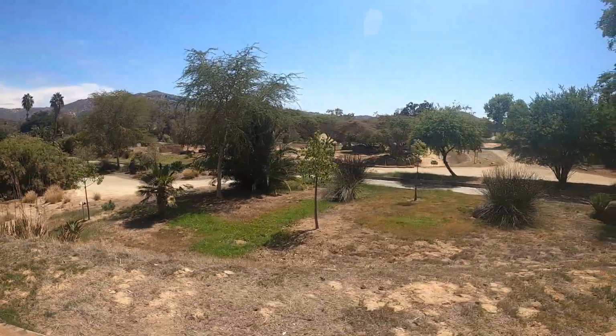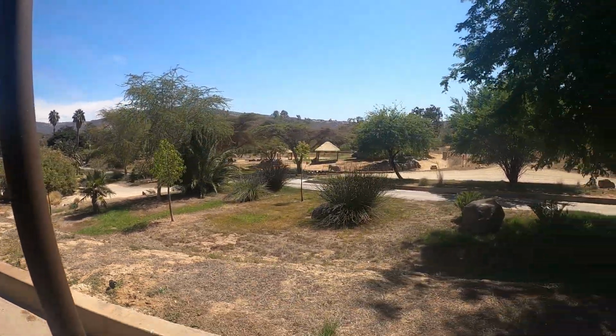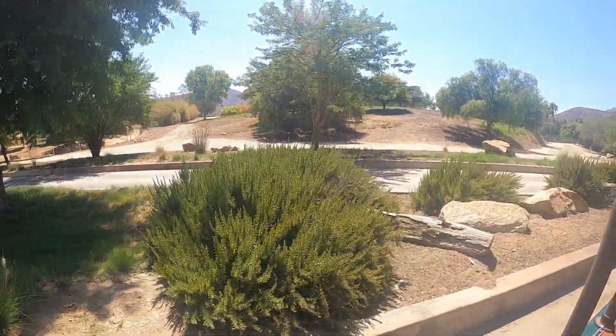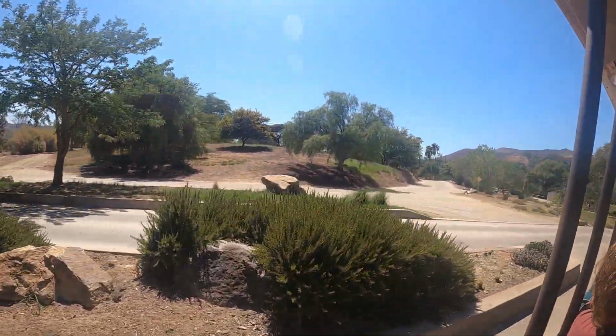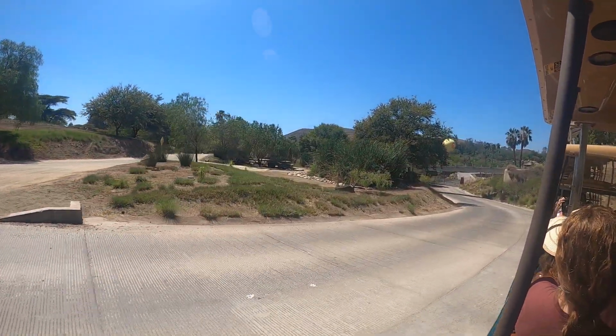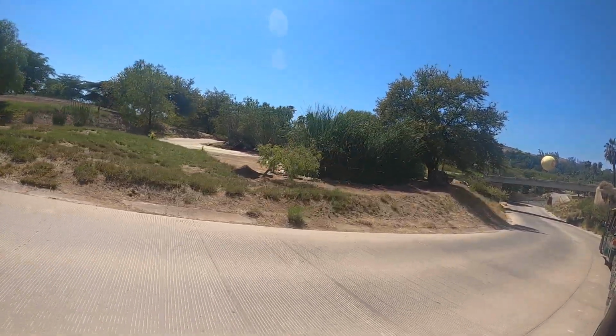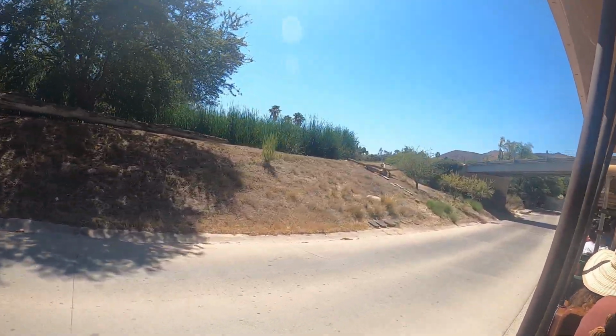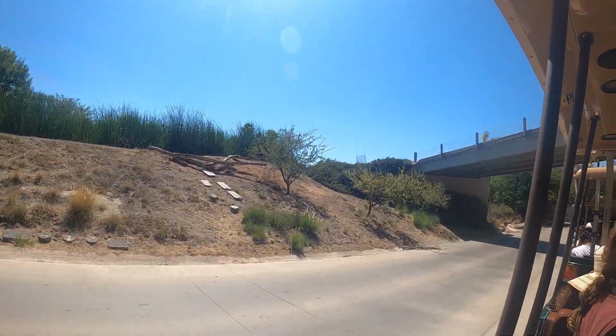Now we do have a lot of different conservation projects that we work on here. One of those is going to be on the left as we're coming down the hill. These tall reeds are part of a man-made wetland system that we have created as a natural way to recycle some of the water that we use here. Now, we don't use it for any drinking water, just for watering the lawns and things like that. But that's one of the many important functions that wetlands provide.